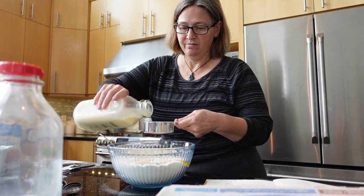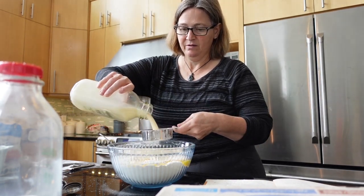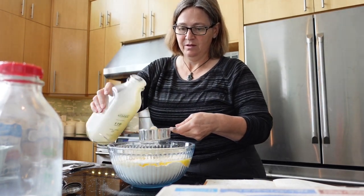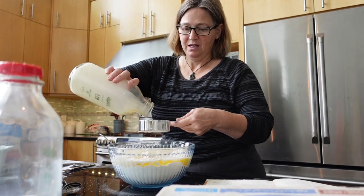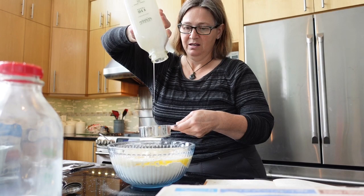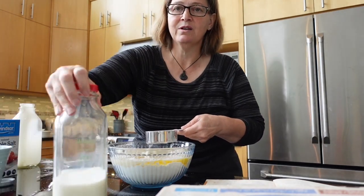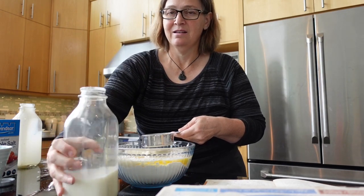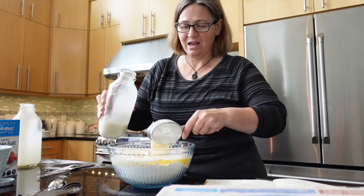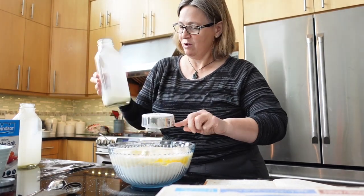It's 1.5, 2.5, and the last little bit of the eggnog. I'm now going to add the milk in, and I have 1/2 cup more. There we go. Tiny bit of milk.